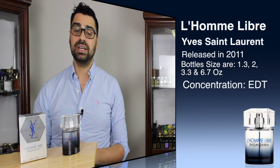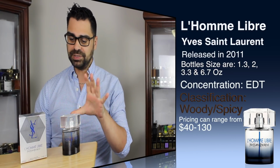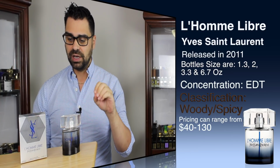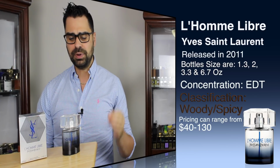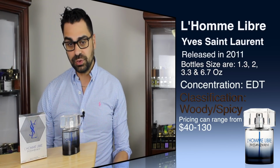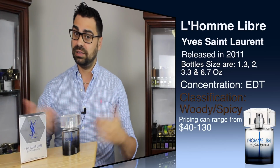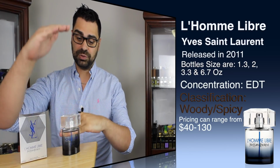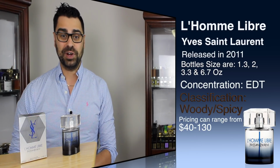Bottle sizes, they actually have quite a bit. And this fragrance was, in some countries, a limited release. Not too many retailers had this fragrance, so I'm surprised with all the bottle sizes. 1.3 ounce, 2 ounce. I got the one right here, the 3.3, and then as always, the lineup has those huge 6.7 ounce bottles. So there's many to choose from.